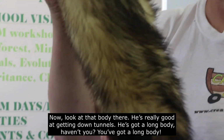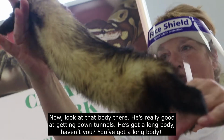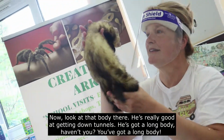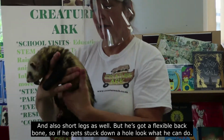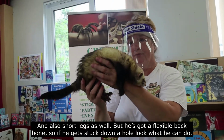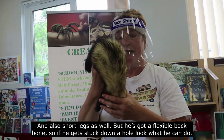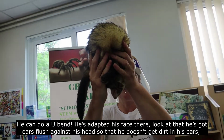Now, look at that body there. He's really good at getting down tunnels. He's got a long body, haven't you? Long body and also short legs as well. But he's got a flexible backbone. So if he gets stuck down a hole, look what he can do. He can do a U-bend.